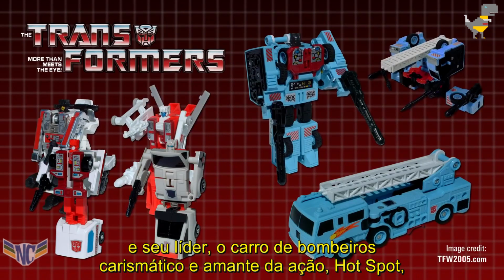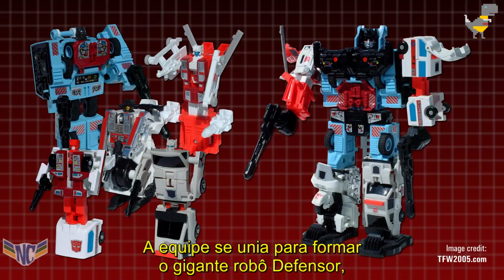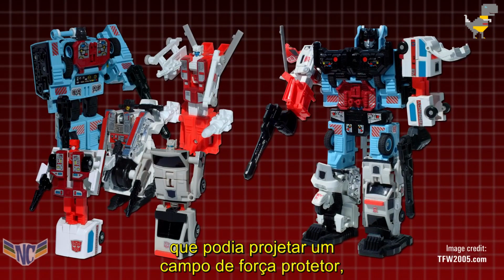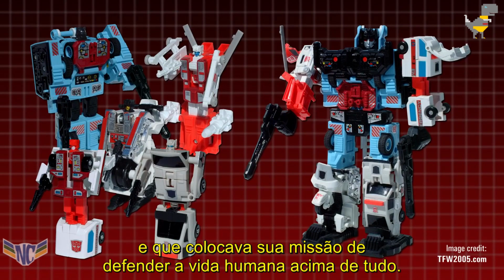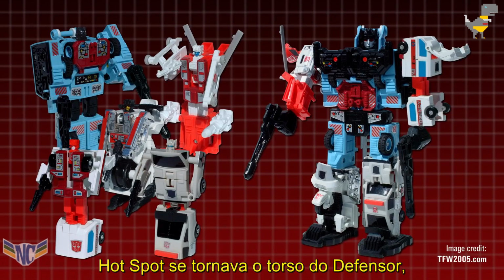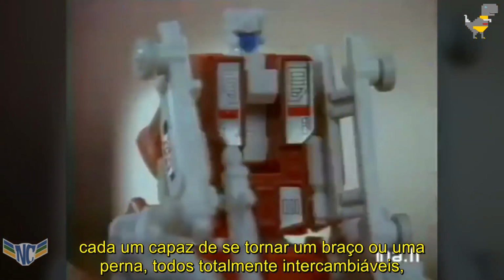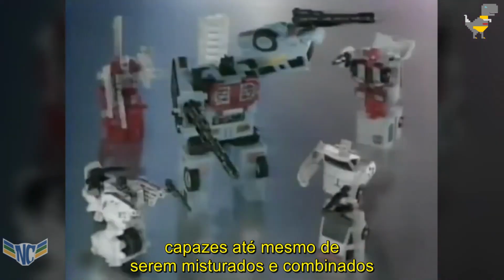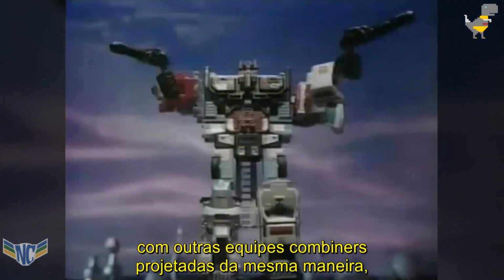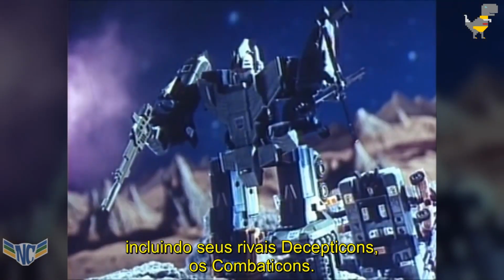And their leader, charismatic, action-loving fire engine Hotspot, who could also transform into a repair bay. The team combined to form the giant robot Defensor, who could project a protective force field and who placed his mission to defend human life above all else. Hotspot became Defensor's torso, and the other members became his limbs, each able to become either an arm or a leg, all totally interchangeable, able even to be mixed and matched with the other combiner teams designed the same way, including their Decepticon rivals, the Combaticons.